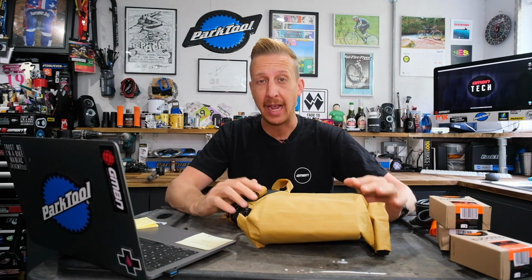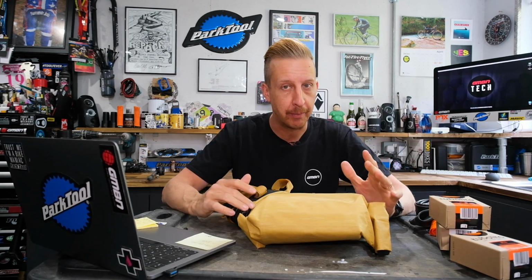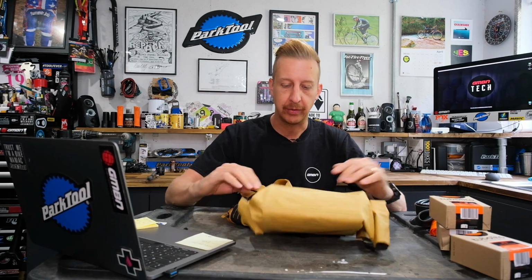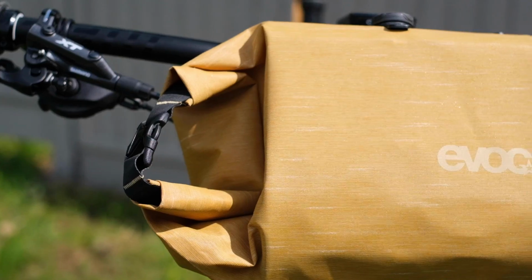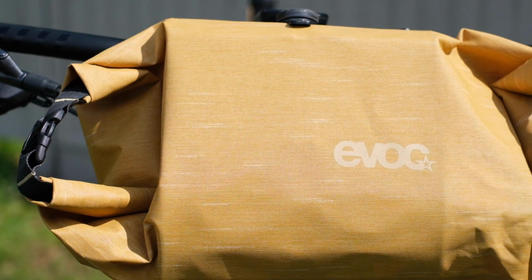Now, I did see these at Eurobike last year, but I didn't really get to have a play with them, so it's kind of cool to have a look at some of these in the flesh. There are 6 different bags available. Although they're branded up as bike packing bags, don't think of them as just that. They could be used for a number of things. If, for example, you do your grocery shopping, you could use something like the bar bag. It's actually quite a big bag.